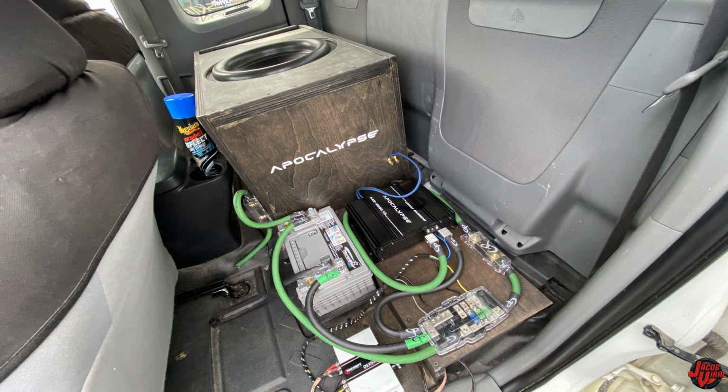If you're going for SPL, of course, you want the port going on the driver's side first, but he got the job done. So we're going to get to the bass demo now.